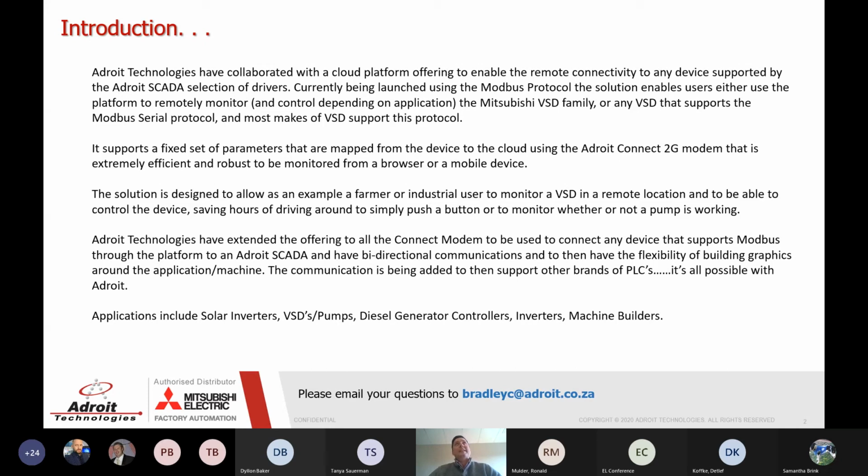This customer basically said to me, Brad, if you're able to use these 2G modems that Polar Monitoring have got, and if you could set up your drives to connect so that I can remote monitor the drives, then we could definitely sell the solution into the markets. And he was able to get reception in areas that we've never been able to get to before.